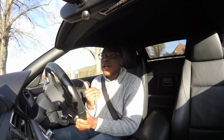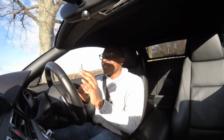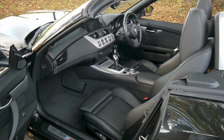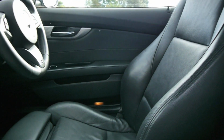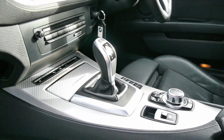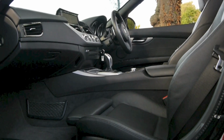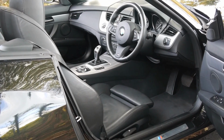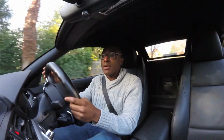Let's get on to the interior. The interior of this car is one of my favorite points. It's really stylish, it's modern, it's crisp. It comes with this fantastic Kansas leather. This is an M Sport, so it comes with sports seats as standard. I love BMW's leathers. You've got lovely soft leather, which feels like it will last a long, long time. It smells brilliant in here. It's just a fantastic place to sit, really. BMW have done a great job with the interior of this car.